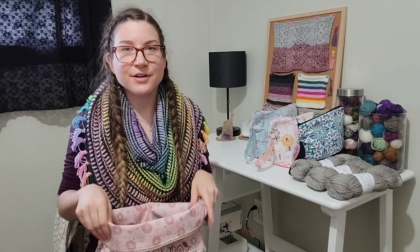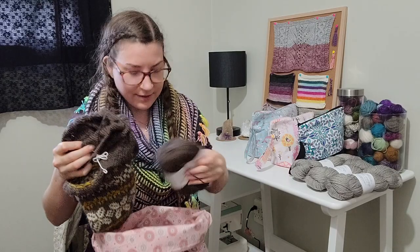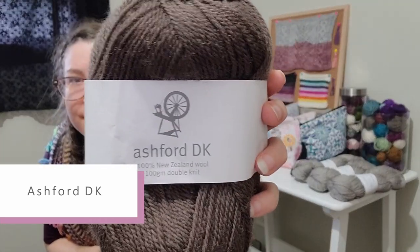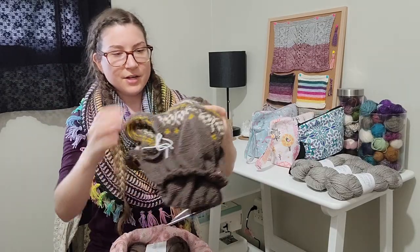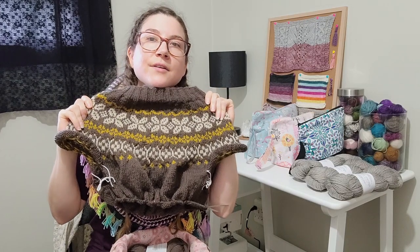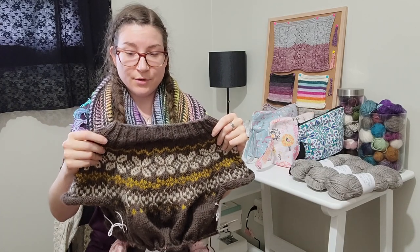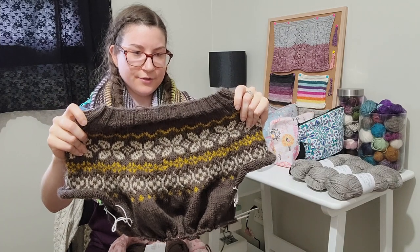I was going through my stash and I found some yarn. This is the Ashford DK. I had 2 balls of this brown, and then I had 1 ball of a beige color and 1 of a mustard yellow. And what I did was I cast on a multiple of 4, I suppose. And then I increased every 4 stitches.